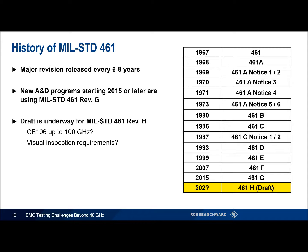But hopefully in the next 1 to 2 years, this is going to come down the pipe. What this means is that any new program starting 2015 or later must use revision G or later. And so whenever H comes out, the same logic will apply.